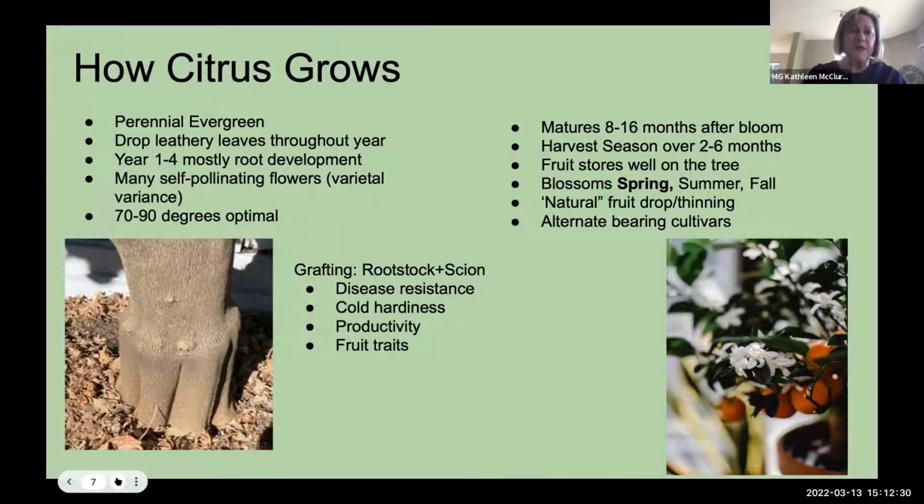That's normal. The first few years, years 1 to 4, they're mainly going to be developing roots. You're going to find you've planted your tree and it just kind of sits there, maybe 3 or 4 feet high, and it doesn't do much. It's because they have young roots and they're spending time developing those the first few years, and then they will take off for you.